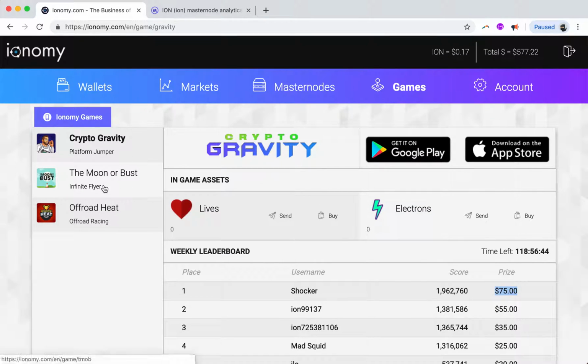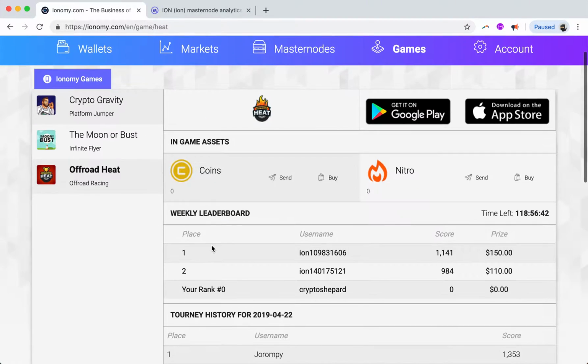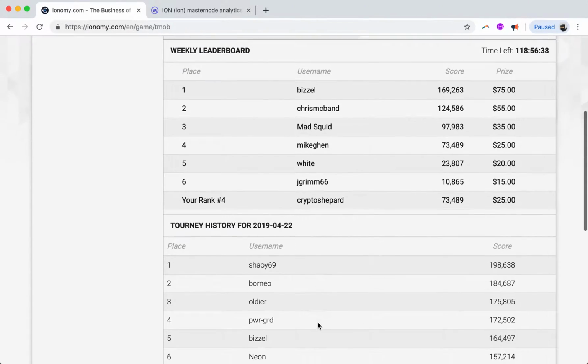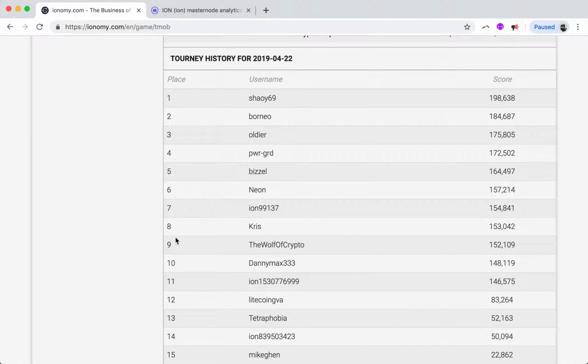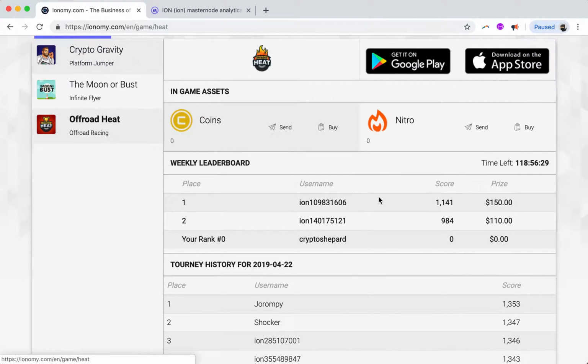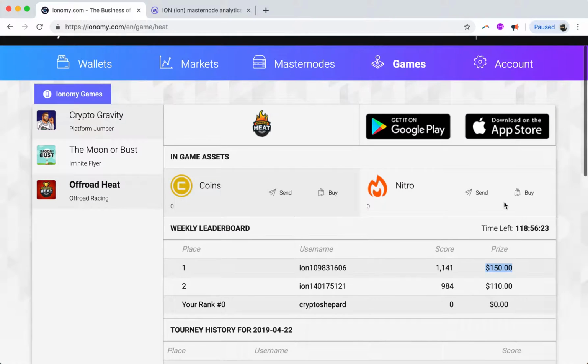Because I've signed up, here's another one. There's only 6 people here, but you can see last week there were 10 participants, and some of these have different levels of competition. If you're going to play this game, you have the potential of winning up to $150 in Ion.